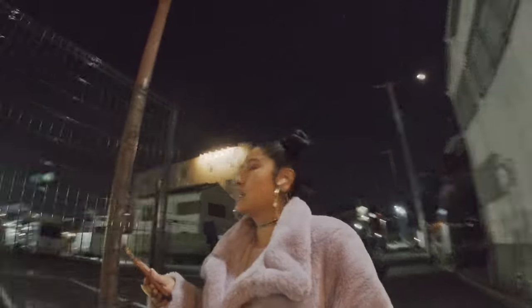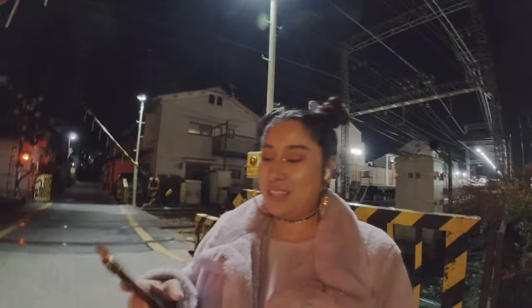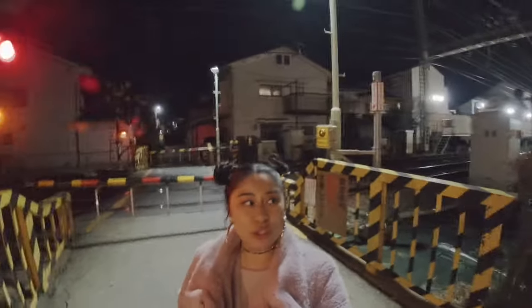We're almost there. We're like 2 minutes away. It's crazy how close it is. And it's so quiet. It's Japan. Shouldn't be anything crazy happening. But there is a train passing by. But this is Kyoto.